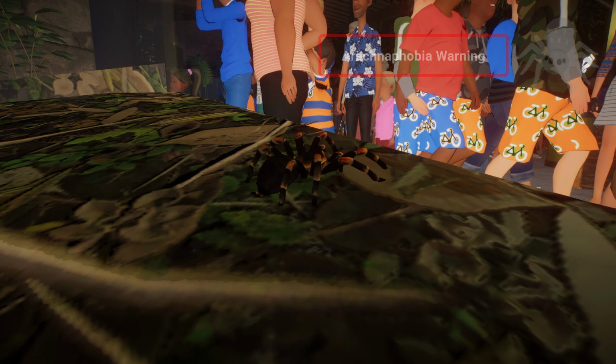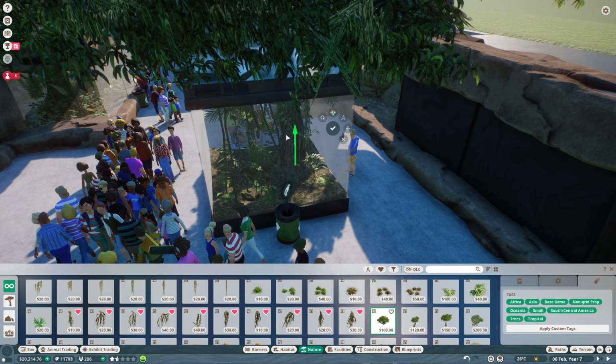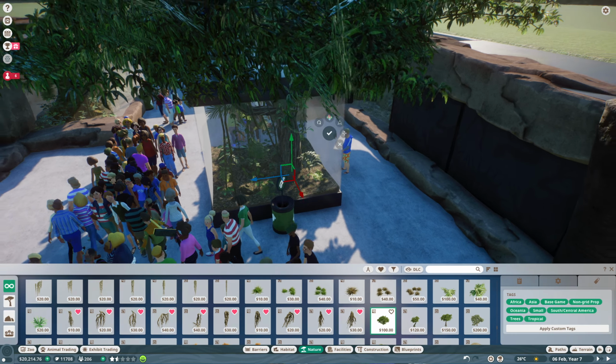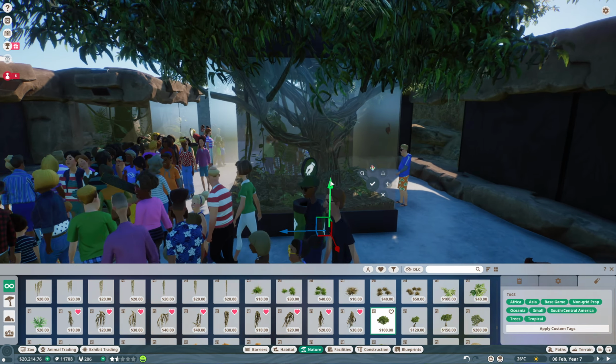Hope you saw that little flashy spider icon there, just to warn you. Now, in the centre of our insect house, we're going to have a canopy of leaves coming across the heads of all the visitors. To do that, we've got to anchor it with a tree.